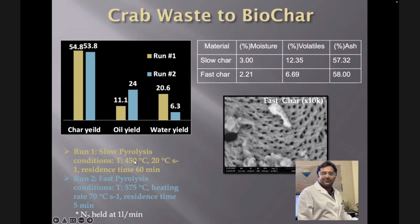A slow pyrolysis involves a slower heating rate. So you might go up 20 degrees per second versus 70 degrees per second for fast pyrolysis. And typically slow pyrolysis is held at a much longer heating time, so hours compared to minutes for fast pyrolysis. Usually you use slow pyrolysis if you prefer to get a higher yield of the solid product, the biochar. And fast pyrolysis usually generates a higher liquid yield, because you're hitting it quickly with high temperatures and blowing all the volatiles off before they have time to recondense and turn into a solid through that thermochemical conversion.